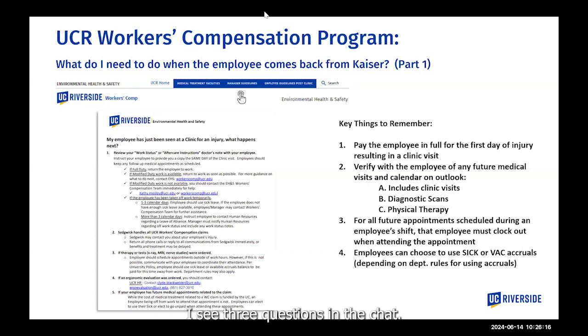Heather, I see 3 questions in the chat. Do we want to take them now, or should we parking lot those guys? I think we're good, let's take a look. Are they mine? Yeah. I think I've been adding resources as we go through, so I think those are mine. Again, if you have questions as we go, you can raise your hand or pop them in the chat. But I think maybe this is a good time to pause if anybody has questions about this process or the resources and links that have been shared. Okay, yeah, keep going.